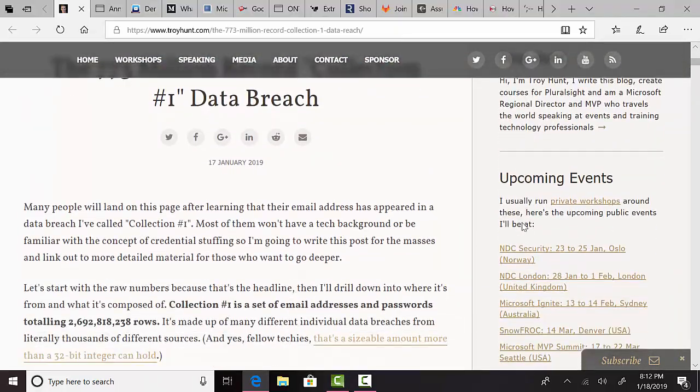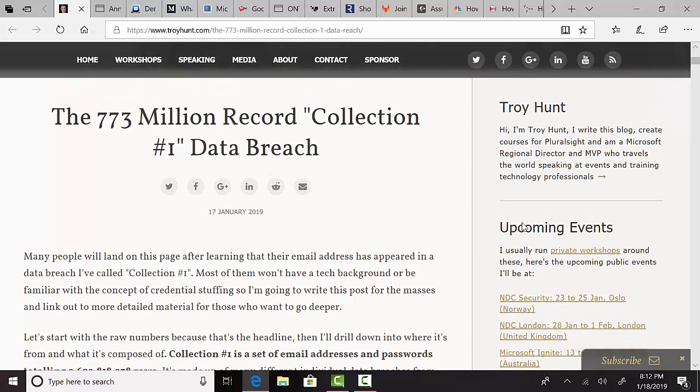Collection number 1 appears to contain a set of email addresses and passwords totaling over 2.5 billion rows with a total of 1.16 billion unique combinations of email addresses and passwords. So this is massive. The number of unique email addresses totaled more than 770 million, and the number of unique passwords stands around 21.2 million. The data itself was contained in over 12,000 files and was over 87 gigs in size. Troy reports that it appears there are multiple sources for these usernames and passwords, as multiple different databases and types of databases were in the cache discovered by the security community.